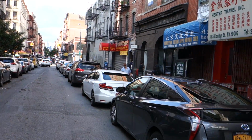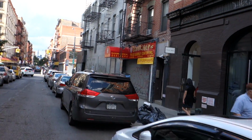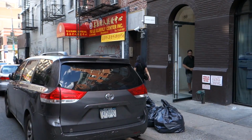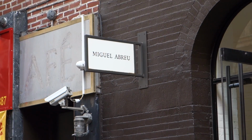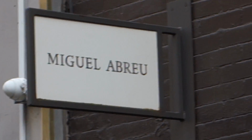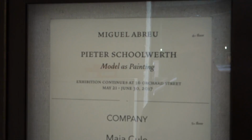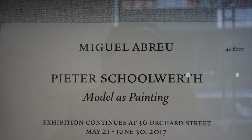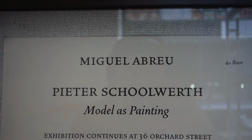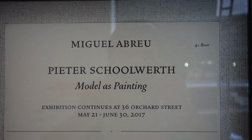Call it casting out of my James Kalm, and we are on Eldridge Street. We're gonna try to run in here to the Miguel Abreu Gallery, and we're gonna slip in here and see an exhibition by Pieter Schoolwerth titled Model as Painting. Stay tuned.